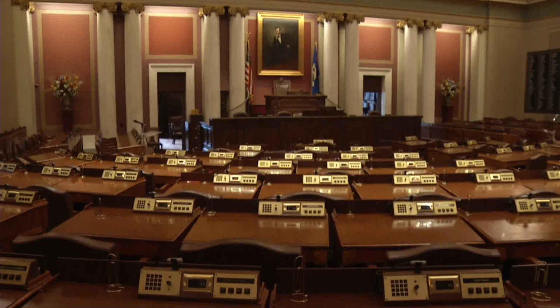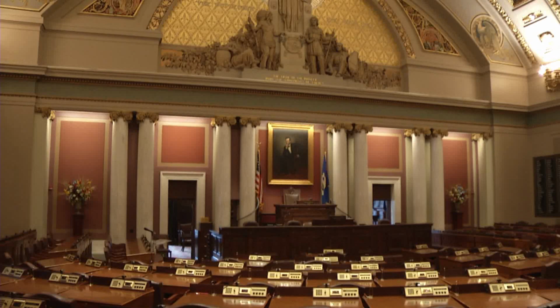The chamber for the House of Representatives is the largest room in the Minnesota Capitol, and it has many unique features. Brian Pease tells us more. We're here in the House chamber, the largest chamber in the Minnesota State Capitol. It accommodates all 134 representatives, as well as joint sessions like the Governor's State of the State Address.